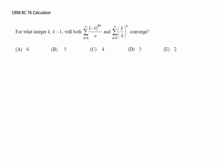1998 BC 76 calculator problem, although we probably won't need to use a calculator for this particular one. For what integer k greater than 1 will both of these series converge?